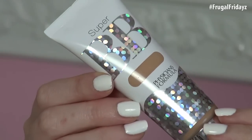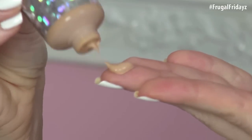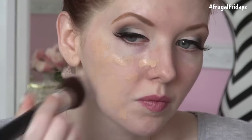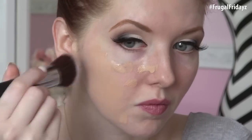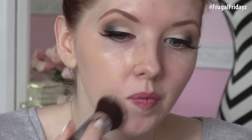The Physicians Formula Super BB Cream. I felt like this one was much too dark for my complexion when I first applied it, and once again, this is in the shade Light, but I didn't feel like it was light. It did have a nice application, but it was extremely dewy. I mean, whoa, dewy after application, and it got shiny very quickly.